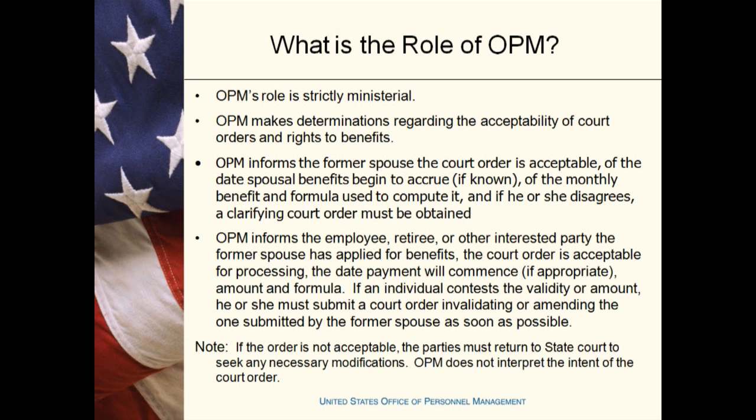OPM is going to process the court orders in the order that they are received. We're not going to make a determination as to whether or not this person's court order is valid and the former spouse's court order is not valid. That is something that must be hashed out in the state court. And again, the note says at the bottom, if the order is not acceptable, the parties have to return to the state court to make the modifications. OPM's not going to make any modifications to your court order, and we're not going to interpret any intentions of the court order. The court order has to be clear in what it wants OPM to do with that retiree's annuity.